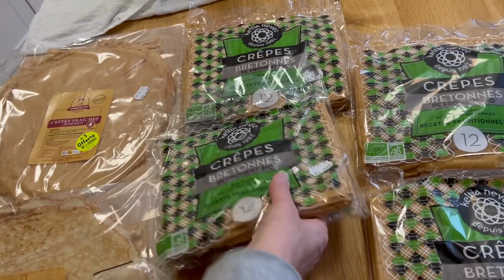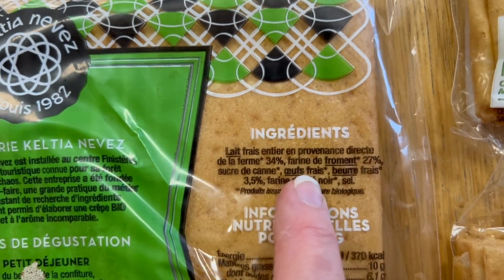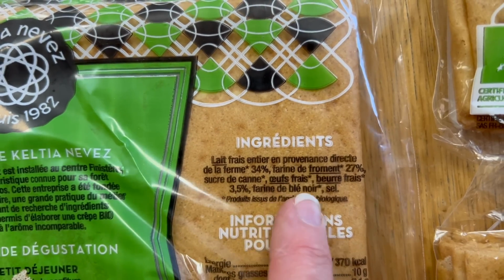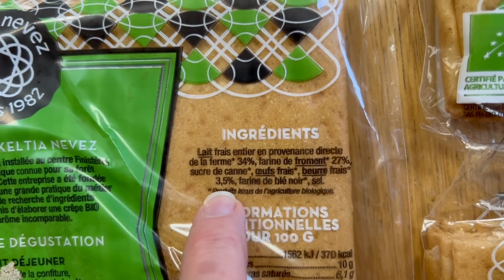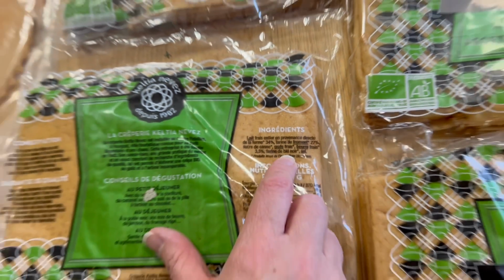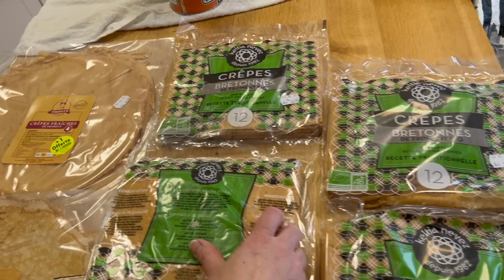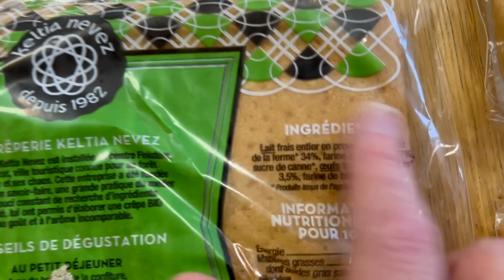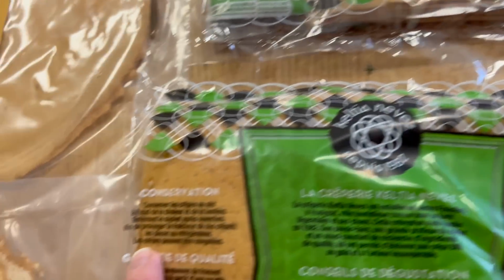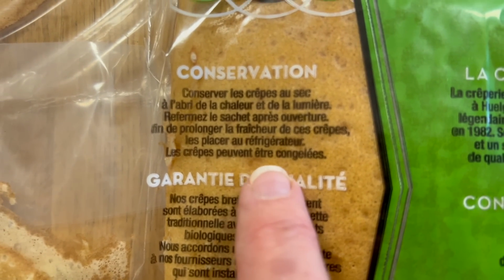And I had a look at the ingredients actually, and the ingredients are milk, flour, cane sugar, there should be eggs, some bleu noir, what's bleu noir in English? I can't think what it is in English. And butter, and fresh butter. So that's all that's in it. And it says here the crepes can be frozen. There we go. They can be frozen. So that's all going to be frozen.